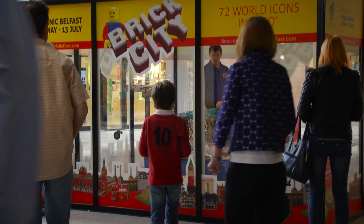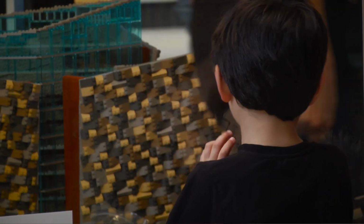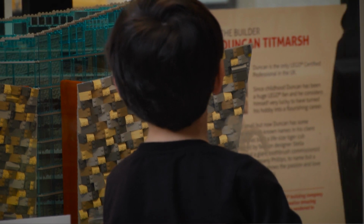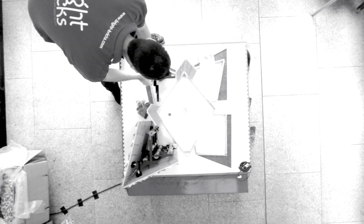I was very into Lego when I was younger, and I grew up with it, so kind of seeing it from what I used to do to something so fascinating would be amazing. Fantastic. I haven't seen something so intricate done with Lego in a very, very long time. It looks unbelievable, to be honest with you.